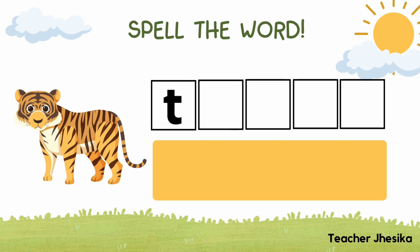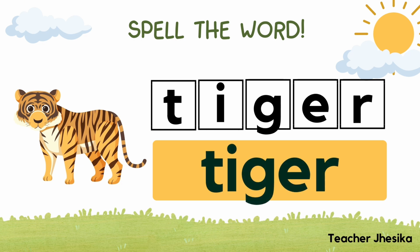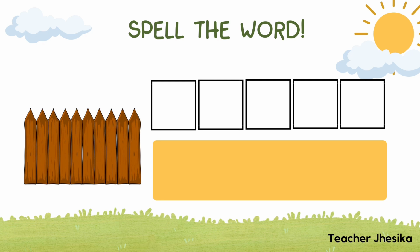T I G E R. Tiger. Yeah! Spell the word fence.